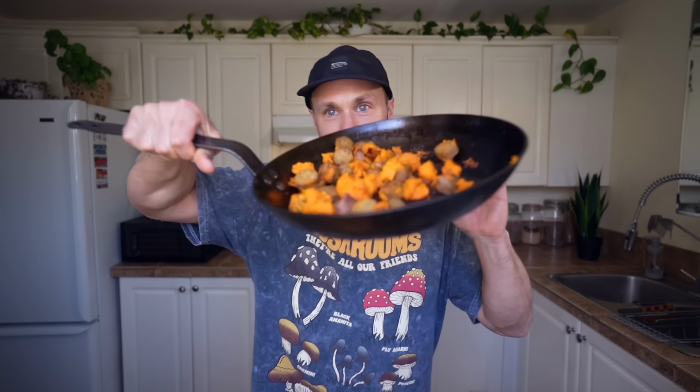So I've actually been using a new pan lately. This is a carbon steel pan, and it's pretty cool because it retains heat really well. It's naturally non-stick once it's seasoned really well, sort of like cast iron. And it's similar to cast iron in that it's heavy, but it's not nearly as heavy as cast iron is, and it's made in a slightly different way.